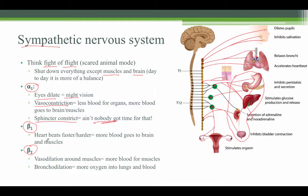The next receptor is the beta 1 receptor. The beta 1 receptor is found mostly on the heart, and it's an important one because it causes the heart to beat faster and harder. And this just means that you get more blood to your brain and your muscles.